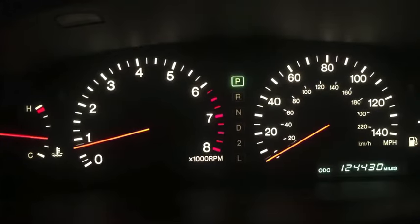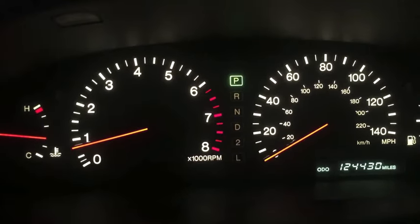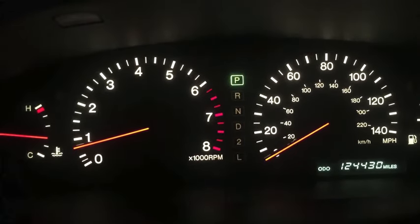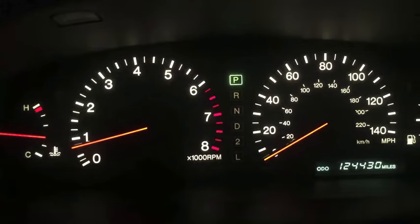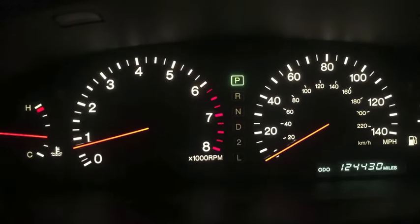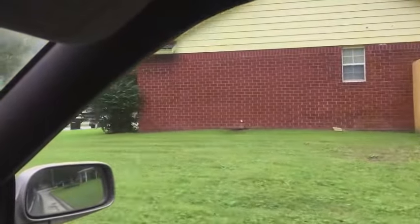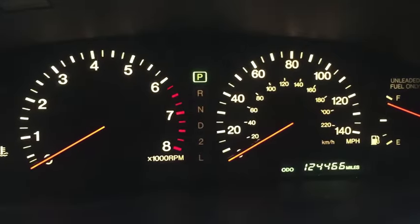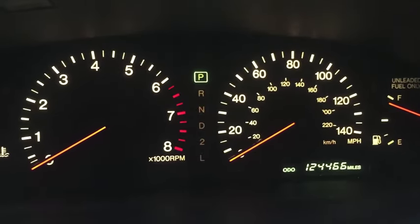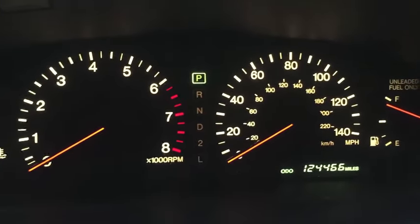Alright, it's running fine, and I use my scan tool to clear that check engine light. So what I'm going to do now, before I call it fixed, is drive it a few days, put some miles on it, and make sure that check engine light doesn't come back on. Right now the mileage is 124,430, so I'll be back in a few days. 36 miles driven and no check engine light. So I'm going to say that vacuum switching valve, the VSV that I replaced, that was the problem.